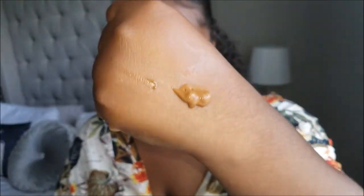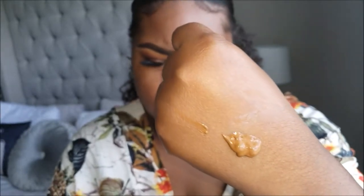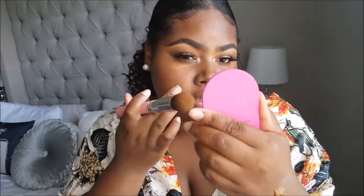I think that was like two pumps. And this is the shade that we're working with. I can't remember, I think it's a warm undertone. If not, I'll correct myself on the screen. But I'm just going to take this and dot it on my face.